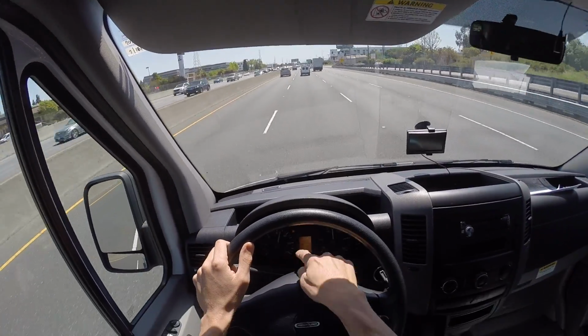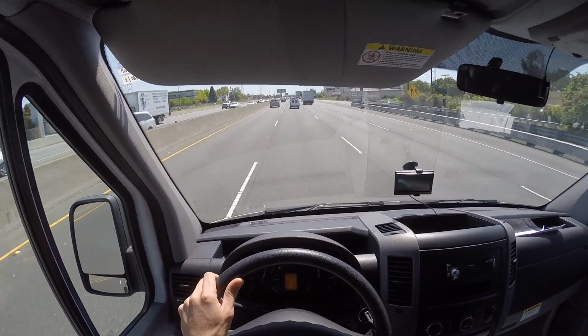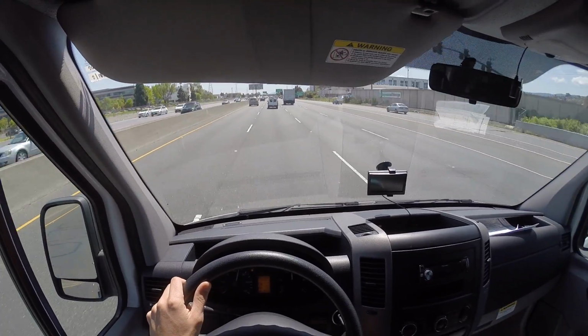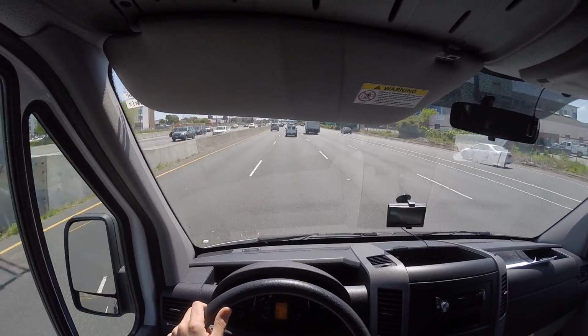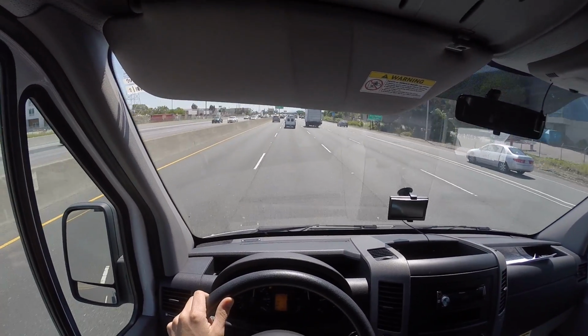The top speed on the gauge here is 120, but these are actually electronically governed to, I believe, 85 miles an hour, which is really probably as fast as you'd want to go on this thing.